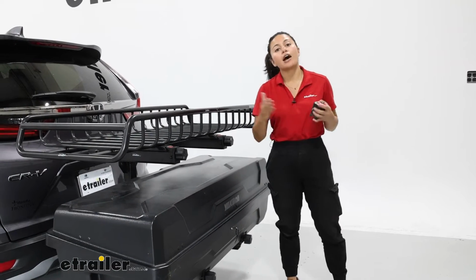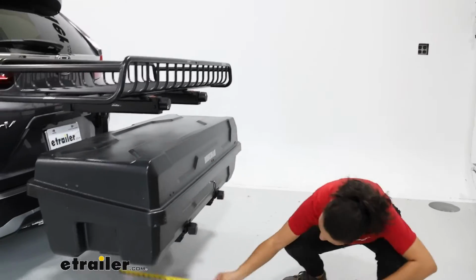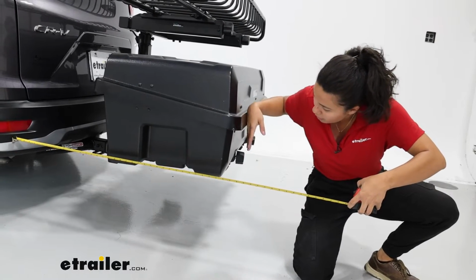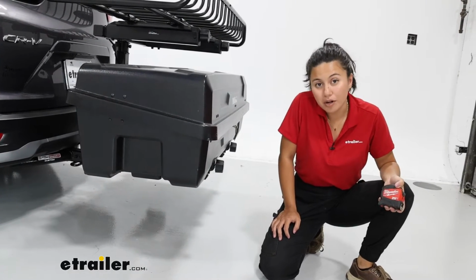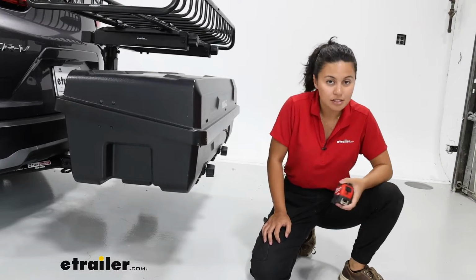Let's talk about how much this is gonna add to the back of your vehicle though. Measuring from, let's find our bumper, right there to the end of our box, that's gonna be 38 inches, so a little bit over 3 feet. If you need to park into a small garage or into a tight parking spot, that's a measurement to keep an eye out for.